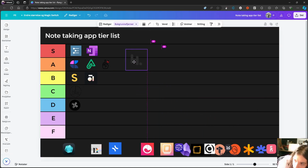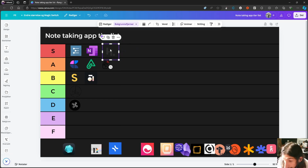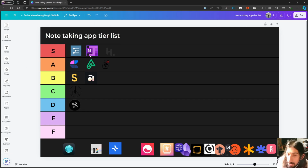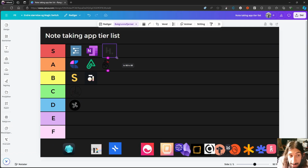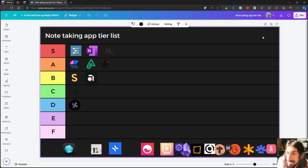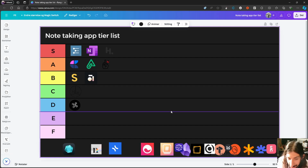Next up is Heptabase, and Heptabase is probably an S tier. I said that these highly visual, whiteboarding applications have a specific use case. And even though I think that Heptabase also has a specific use case, I think that the way they have developed the application, the way it works with now the ability to manage tasks as well, and the database functionality, which it also has, so you can both see your notes as a whiteboard, but you can also see them in a highly structured format inside of databases, makes Heptabase an S tier application.